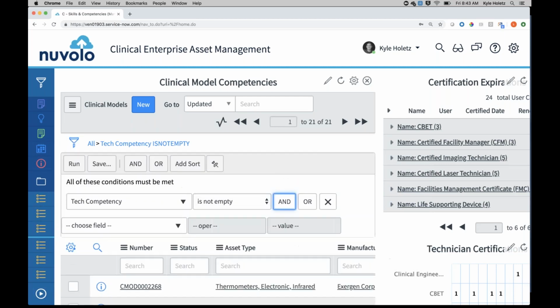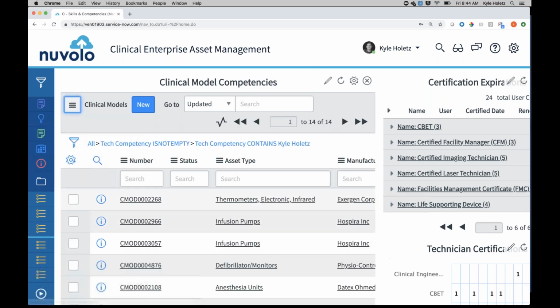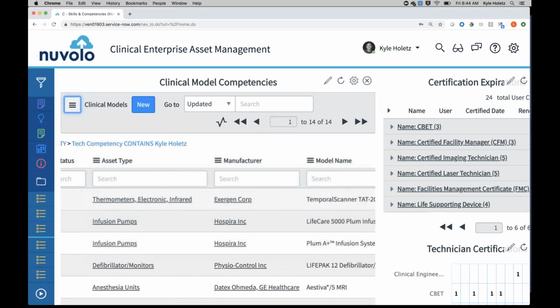So if Kyle Hollis is leaving the organization, he's retiring, had a great career, can't wait to go back to Montana, you can type in tech competency contains Kyle. I get that there's not as many in here as you might be tracking, but the same concept holds true. I can run this report, and you can see my query being built across the top. It's all drop-down driven, very easy to use, you don't need SQL or anything.